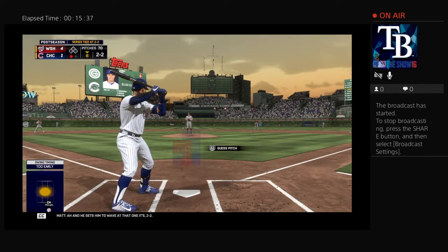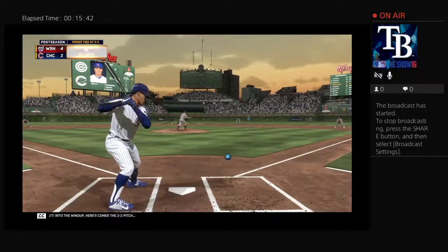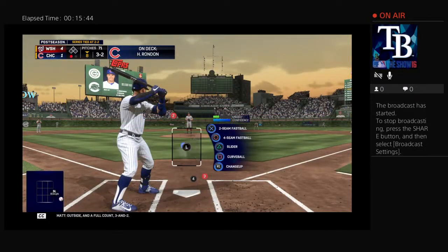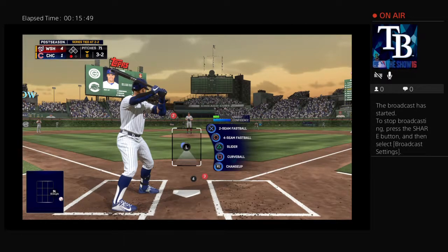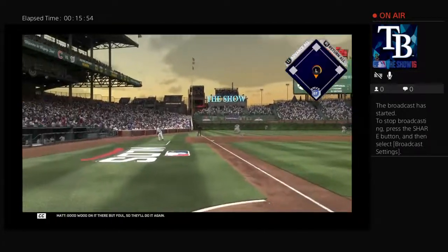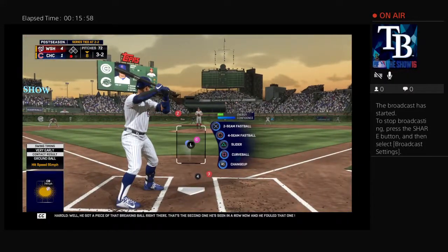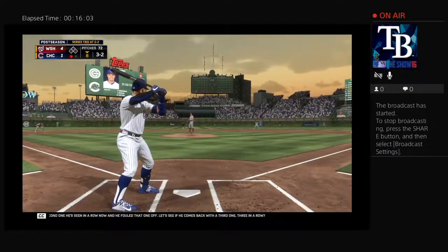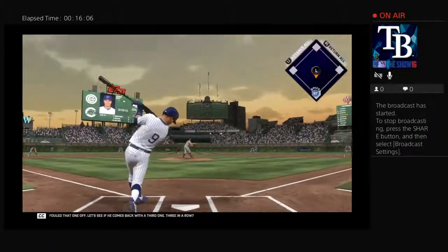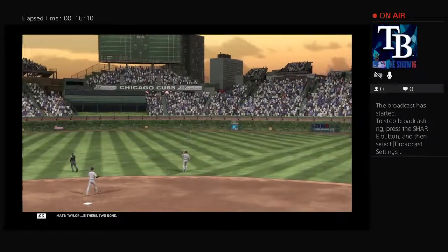And he gets him to wave at that one. It's 2-2. Into the windup. Here comes the 2-2 pitch. Outside and a full count, 3-2. Something has to give. Here's the payoff pitch. Good wood on it there, but foul, so they'll do it again. Well, he got a piece of that breaking ball right there. That's the second one he's seen in a row now, and he fouled that one off. Let's see if he comes back with a third. 3 in a row. Line drive to center field. Taylor is there. 2 gone.